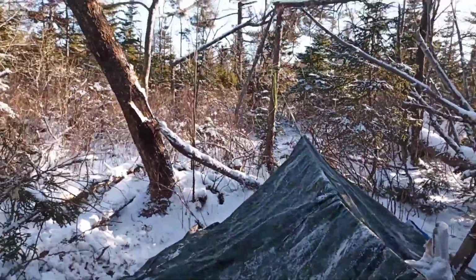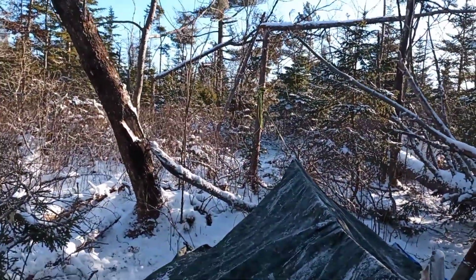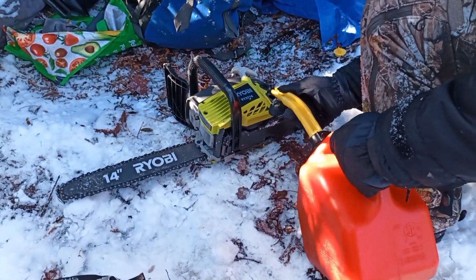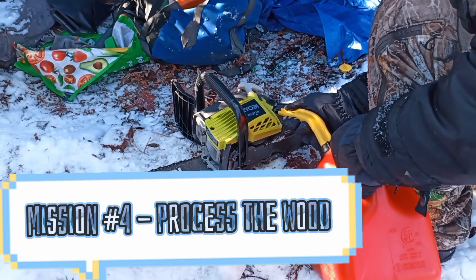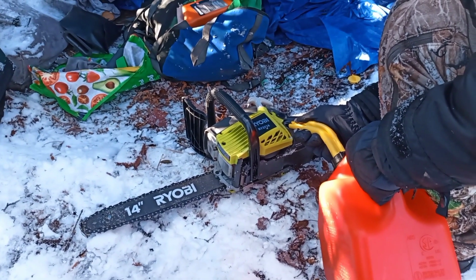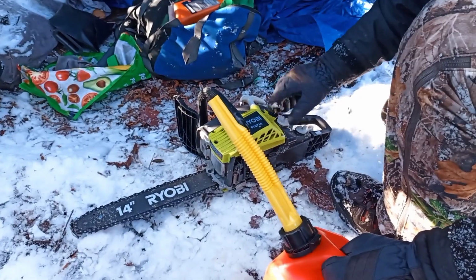The little tree came down, so we just keep tying our ridge line up there. This one hasn't broke yet, so it's our first, second tank of fuel here. If we didn't have this today, it would have been a nope.